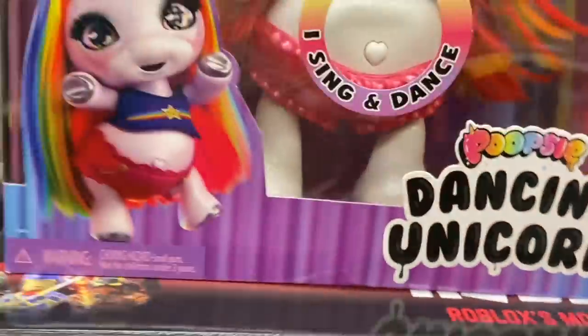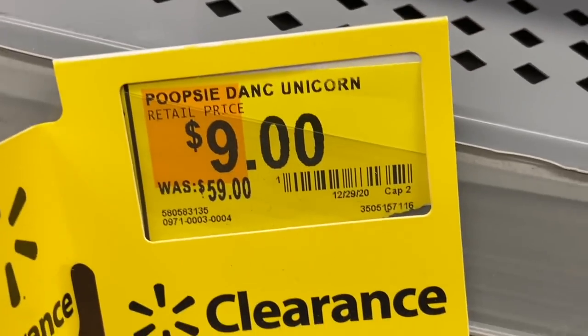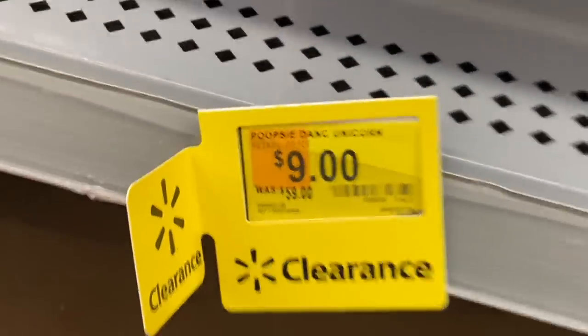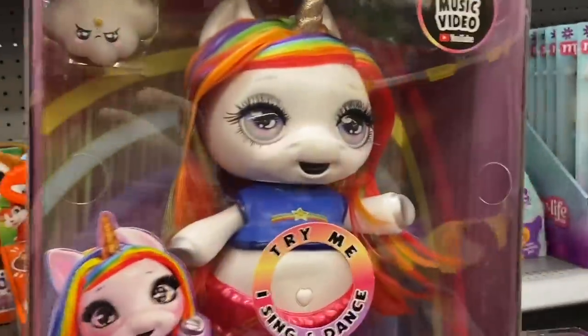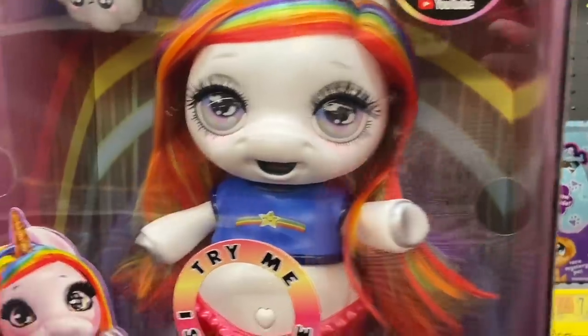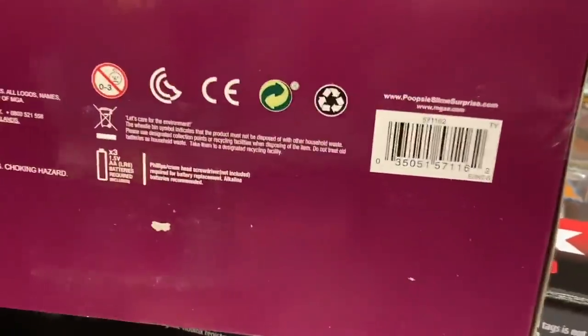And let me come down here and show you guys the tag. Look at this. Boom. Look at that. It went from $59 to only $9. Again, not even 15 minutes ago, you guys. I just came down this aisle, scanned them at $35, and then she just switched the price. And let me make sure they're scanning up, Manny, because I just scanned this and it was scanning $35.